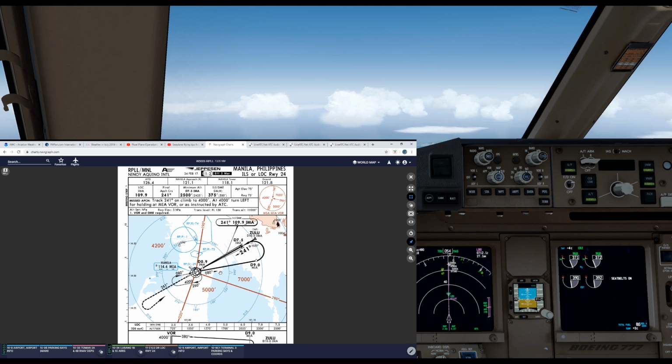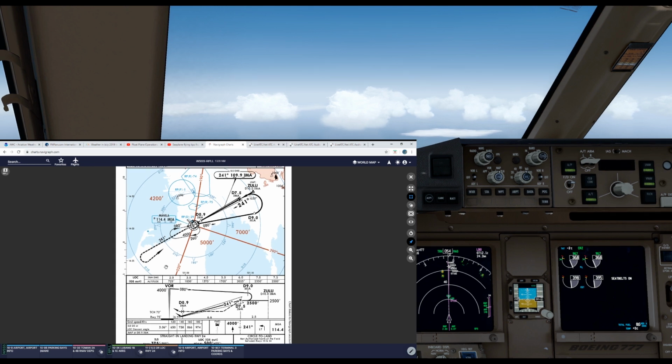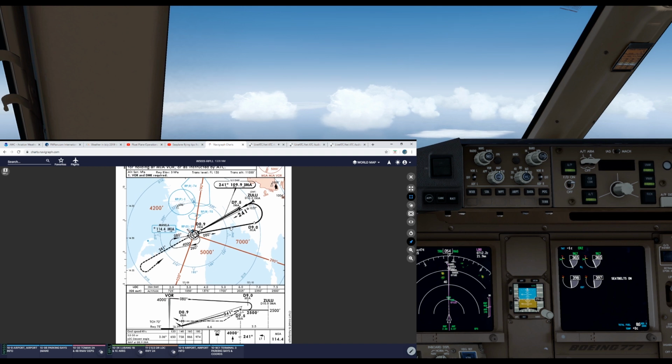In case we need to go missed, I'm going to call for go around flaps 15, and then we're going to track on the 241 radial, or track 241 degrees on climb to 4,000 feet. At 4,000, we're then going to turn left for holding at the Manila VOR or as instructed by ATC. VOR and DME required. Once we come in over the Manila VOR, we're going to go heading 080, DME 9.0, and then turn left inbound to intercept the localizer at 2,500 feet.